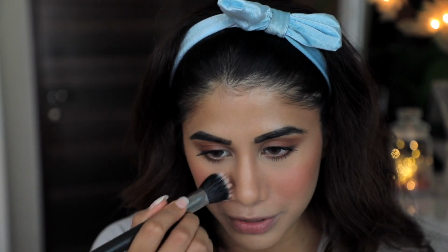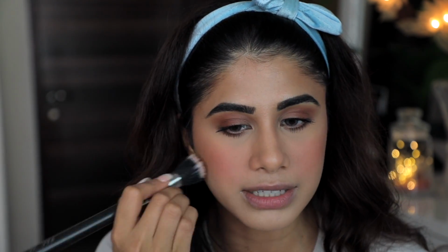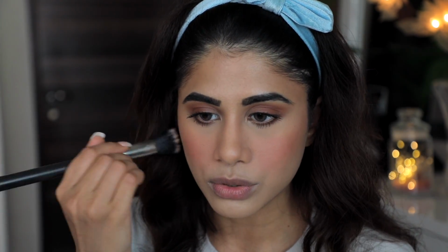Okay, so I like a lot of blush, so I might look like a cartoon to you, but to be honest, I like a lot of blush. You can reduce the amount of blush you put. I really love it because it's the fastest product to fade. Like in an hour, you'll see it go very light and almost disappear. So the more blush you add, the better it is. Eventually, it just fades out. So I like applying a very good amount of blush here.